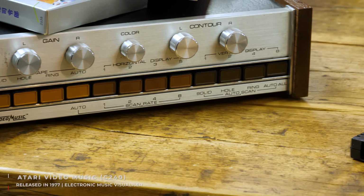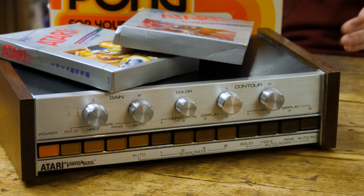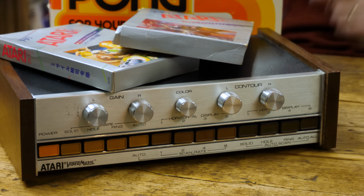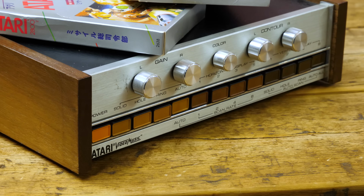So we've got wood grain, we've got chrome knobs and dials on there, and big chunky buttons that you can click in. Originally it was RF output only, so I've modified it with S-Video output, and I've also swapped the transformer in there for a UK one, so it can run on UK voltage rather than 110 volts as it would have been originally.